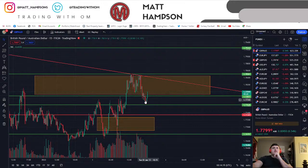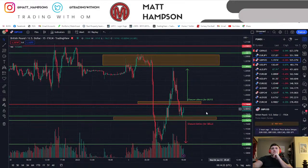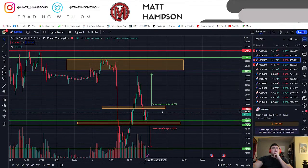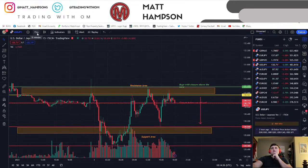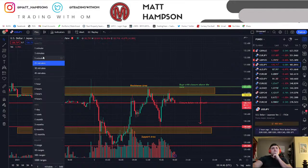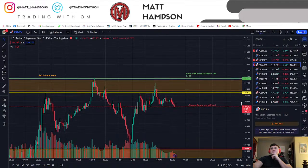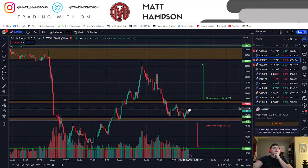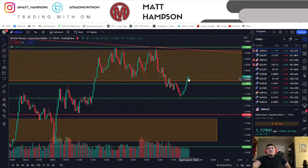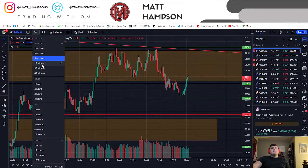We got 1 minute till a close here. Take a look at some of these other ones. Definitely got some bullish momentum here on GBP USD. And USD JPY looks like we might get a closure below. I'd need it to close below here to take a sell. Drop down to the 5-minute here. We're not getting too much on GBP USD, but GBP AUD, 15-minute chart.